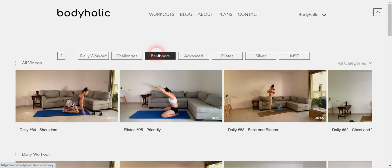If you feel like you don't want to jump right into the daily workouts and our regular schedule, you can just go beginners, advanced, and then figure your way out with your own program. And of course, you can always consult with the community and with me. And then here we have the Pilates, which has both prenatal and postpartum workouts.